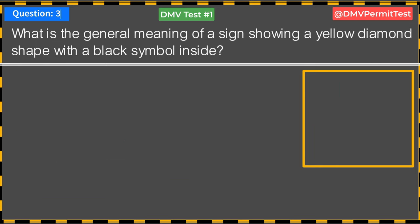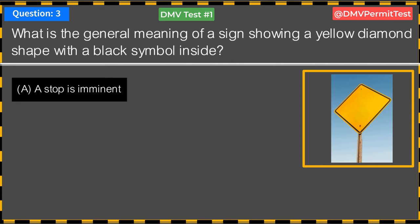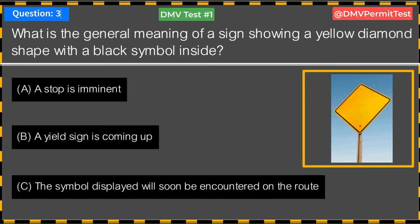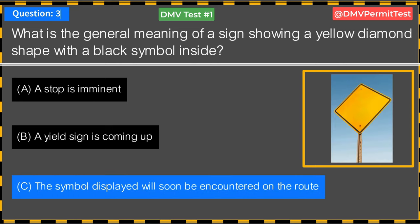What is the general meaning of a sign showing a yellow diamond shape with a black symbol inside? A. A stop is imminent. B. A yield sign is coming up. C. The symbol displayed will soon be encountered on the route. Answer, C. The symbol displayed will soon be encountered on the route.